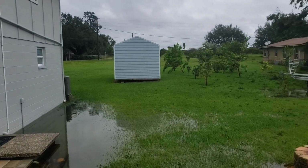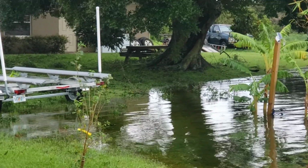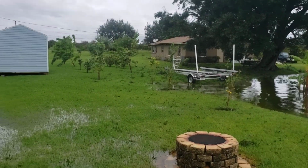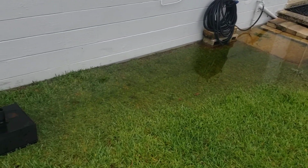But there's definitely some stuff, y'all. And we haven't went out in town yet, but if we do that, we'll probably see a lot more, way worse, people got messed up.